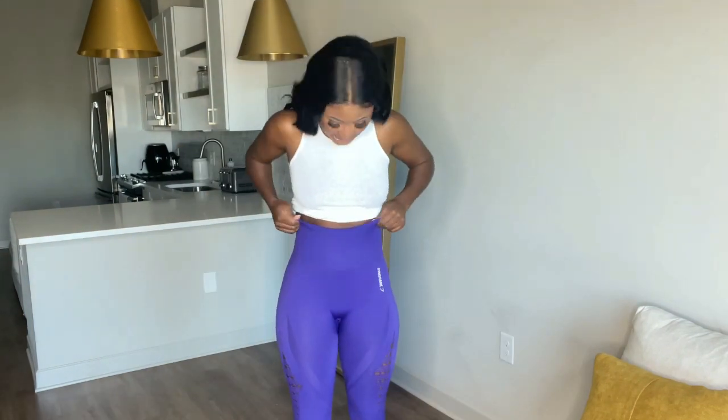It's so snatched. Like, come on now. Look at this. It looks like I have abs, which I kind of do. I'm working on it, but it is so nice, and it just makes your body shape look so good. The material is so stretchy and so comfortable to work out in. Like, I recommend this to anyone. Go ahead and purchase this right now.